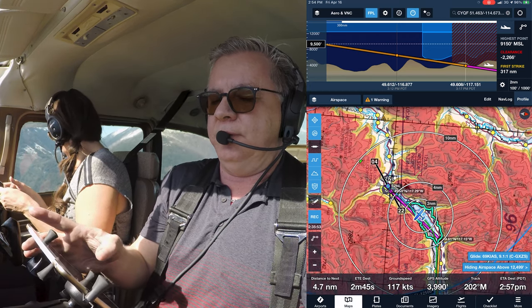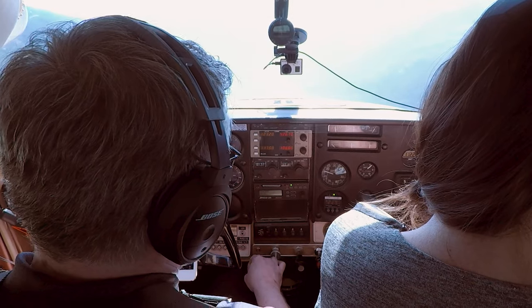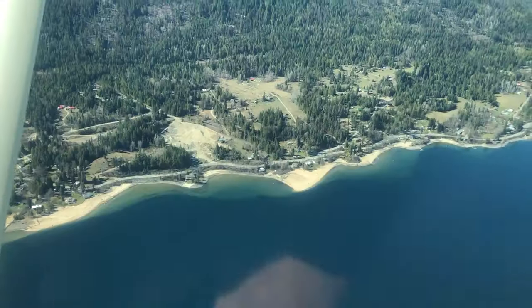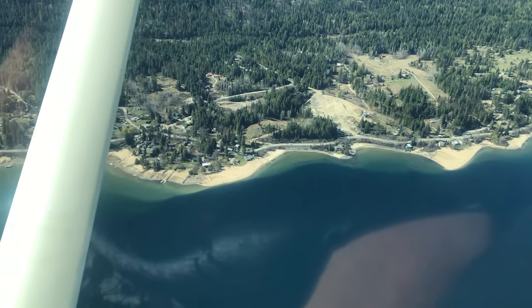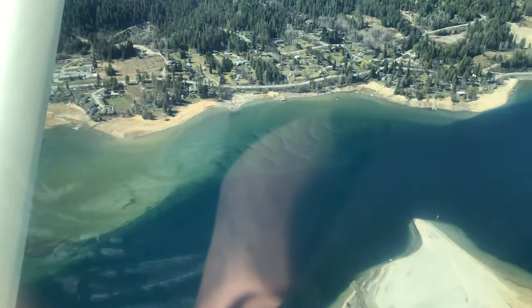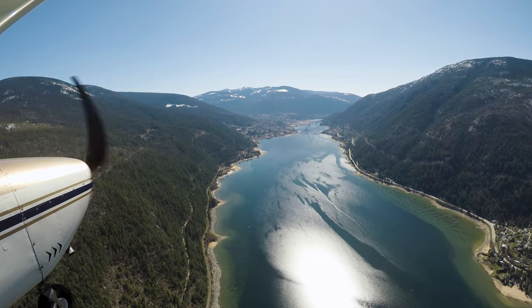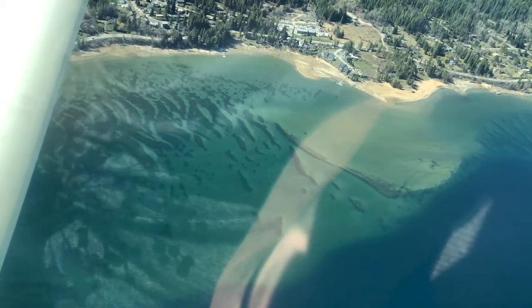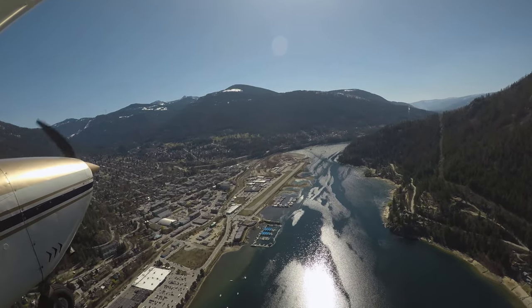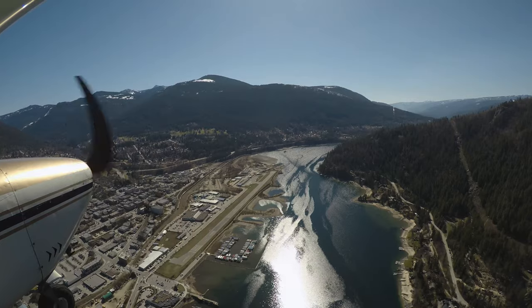28's the pattern. Elevation here is 2,800 feet. Mixture richened up here, and my carb heat's on. Put my prop forward. Instruments in the green. Is it going to turn around, do you know? I'm going to go up in there and turn around a bit. Nelson traffic, Gulf X-ray Zulu Sierra's on a right downwind for 04.